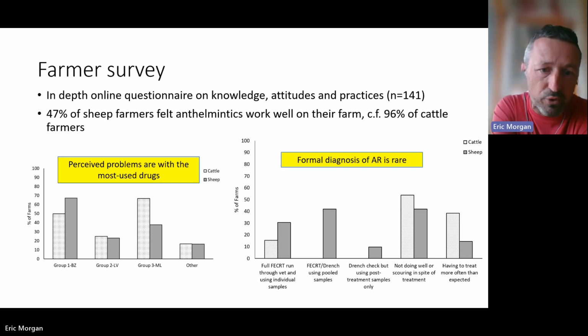So it was less than a third of farmers went on to diagnose resistance with their vet, even using pooled samples. And worryingly, the most common reason for suspecting drug failure was that the drug was not having the effect that they would expect on the animal performance. And in cattle, at least, this was requiring more treatments than would normally be applied. And these are the proportion of farmers who reported drug failure.